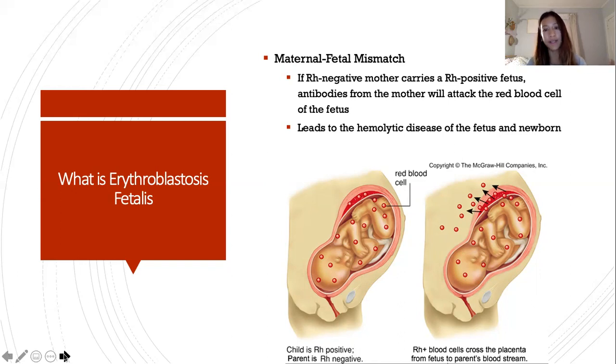After sensitization, the red blood cells and antibodies can cross the placenta, and the mother's antibodies will attack the fetus's blood and either destroy the fetus, or if it doesn't destroy the fetus, it'll lead to erythroblastosis fetalis, which is just another name for the hemolytic disease of the fetus and newborn. This picture shows a diagram of how the red blood cells go through the placenta. The Rh positive factors will cross through the placenta and move into the mother.